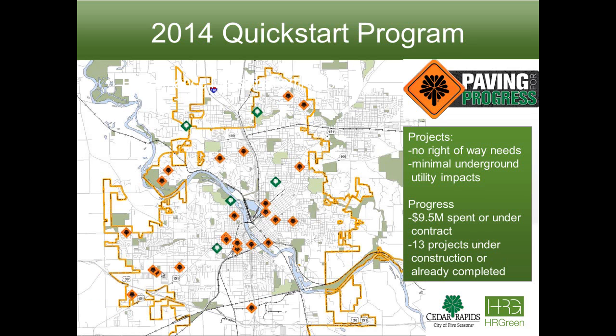Even though the local option sales tax didn't take effect until July 1st, 2014, city leaders wanted to start making progress in the 2014 construction season. So, city engineers put together a list of quick start projects that could get underway in the 2014 construction season. The projects selected were streets that were in need of repair but did not require right-of-way or additional underground utility needs, such as the replacement of water, sewer, or storm sewer systems.